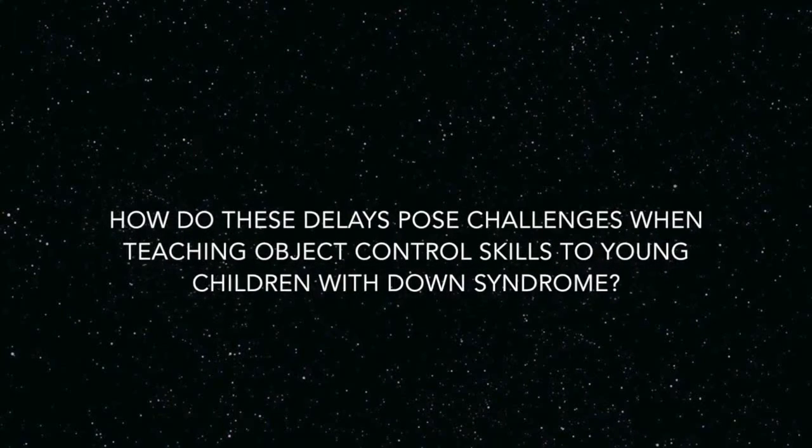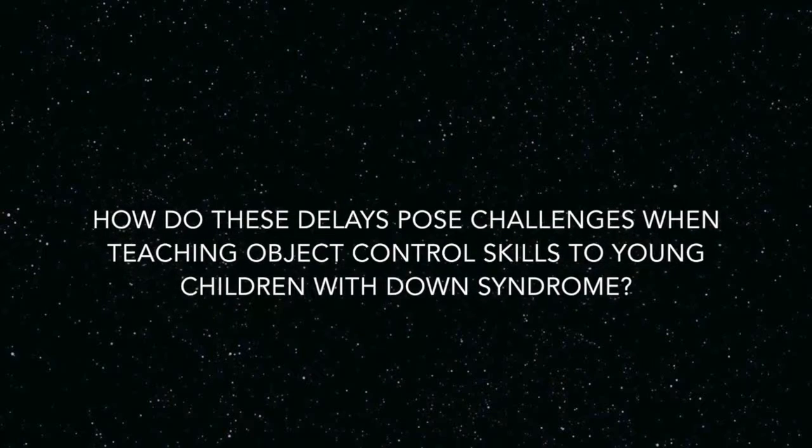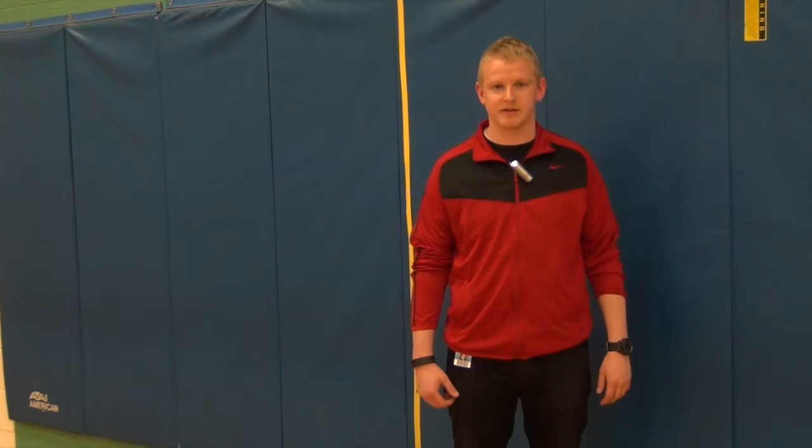How do these delays pose challenges when teaching object control skills to young children with Down syndrome? Children need to have both coordination and balance to perform object control skills. So with lower muscle tone, you're going to have to work to develop those muscles in order for the student to perform those skills. Along with that, things like dribbling, catching, or throwing require a student to grade force with their movements, so you'll need to develop muscle tone in those students prior to them being able to successfully complete those skills.